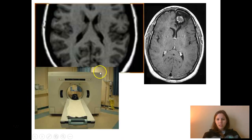This is a picture here. If you look here, you can see a tumor, and actually the scan's flipped when you get a scan. So this is a tumor in the left frontal lobe. And so a CAT scan is pretty basic. It's just a big X-ray of the brain that shows you structure. It does not show you soft tissue or deeper structures within the brain, just kind of those outermost layers.